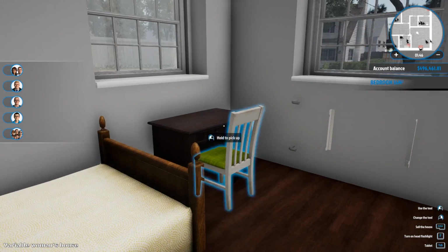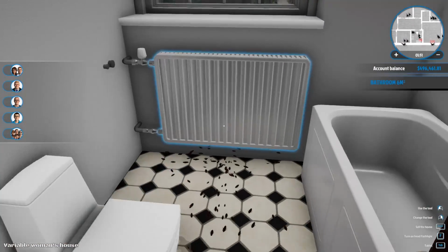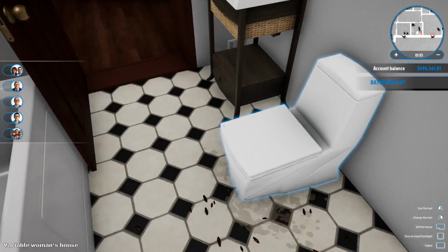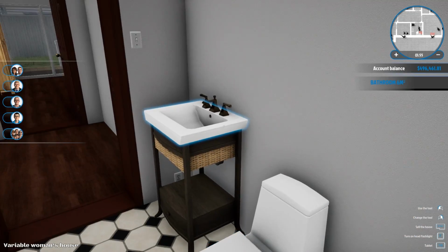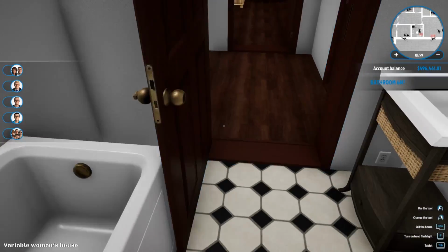Bathroom? No, another bedroom. Okay. That's got to be the bathroom then. Yes, bathroom. So we're going to make this a bit more psychedelic as well. It's got a nice toilet and things like that in, but we will put some more psychedelic tiles and stuff in.